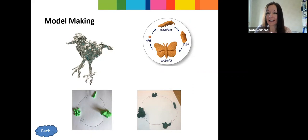So the foil example here, the children were asked to create a bird and a mammal and draw comparisons. And what the teacher was then able to do was to recognize, are the children clear on the key features of those living things? Where are the gaps? What work do we need to do to move things forward? And that can be done for so many different things across the curriculum.